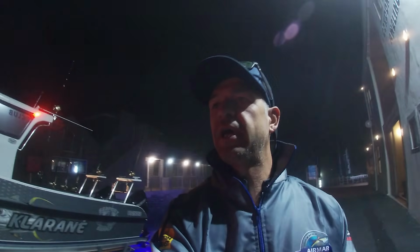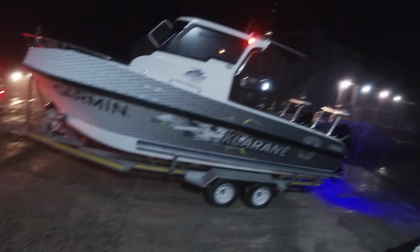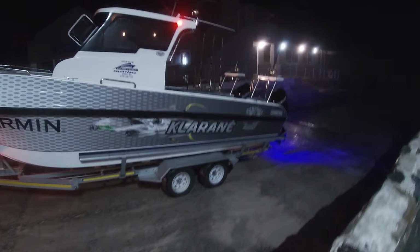We're only 3 crew members today. Unfortunately, Piet couldn't join us again today. He had to go back to work. But yeah, there goes Larana into the water.